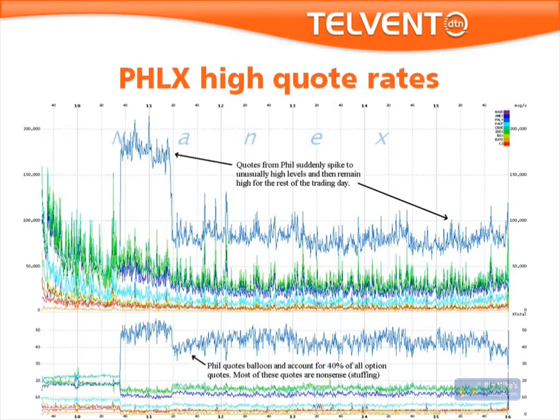One exchange that seems to be doing quite a bit of the quote stuffing is Philly. Here's an example. The blue line on the top is the Philly exchange, and then ARCA and all the other options exchanges are in there. Right there, they were 40% of the option quotes, the one exchange, but there are 9 exchanges out there. And the majority of those quotes are so far outside the BBO, they don't add any value to it at all.